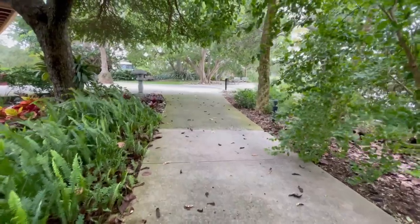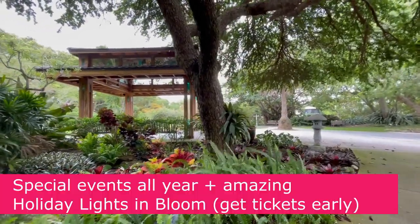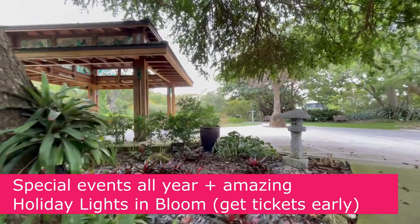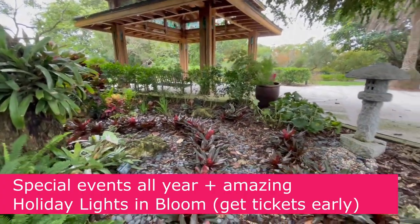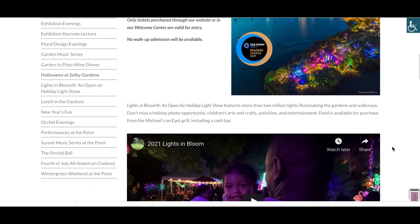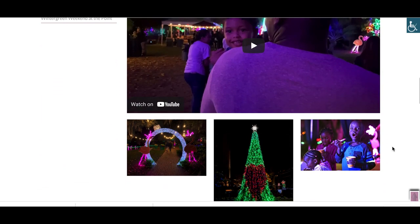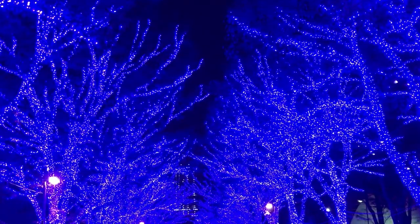There are also all kinds of special events and exhibits held throughout the year at the Selby Botanical Gardens. From brunches to music series events, an annual ball, wine dinners and lunches, and various holiday events, some of which are really, really popular. In fact, one of their most popular holiday events during the year is the Lights in Bloom Holiday Light Show. With more than 2 million lights and colorful artistic displays throughout the gardens, visitors can't help but feel the holiday spirit.